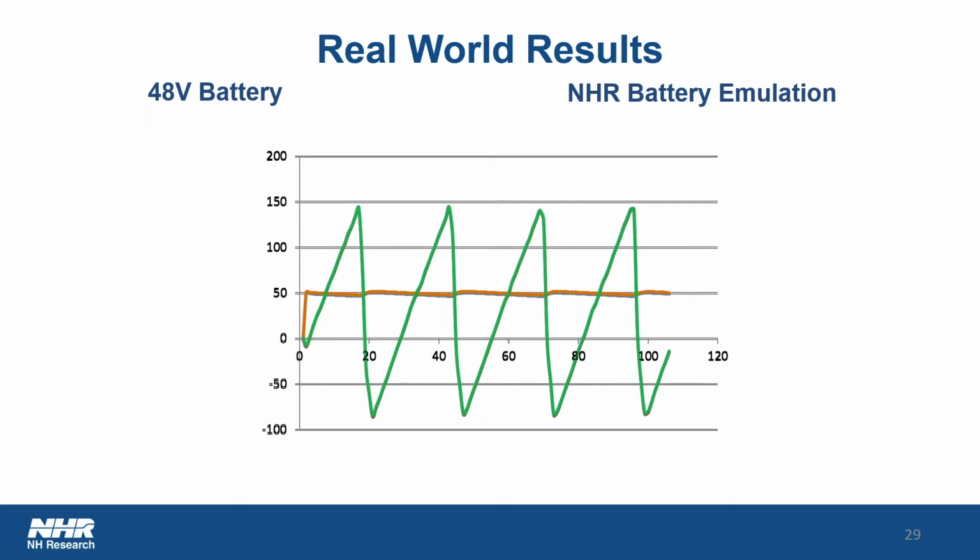Another thing to note here is the current, which are the green and red lines. Because a battery emulator is bidirectional, you get a seamless transition from negative to positive currents. By comparison, if using a traditional source or load, you can have discontinuities around that zero crossing, not to mention twice the hardware.